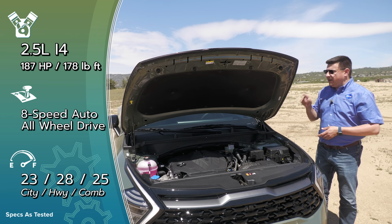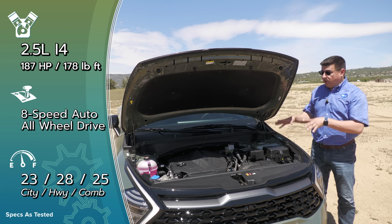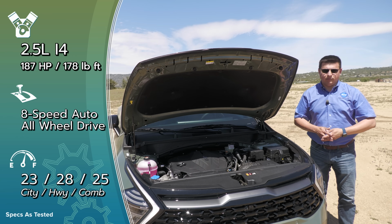If you choose front-wheel drive, you'll get 28 miles per gallon combined. All-wheel drive will drop that down to 25, and both versions will tow up to 2,500 pounds when properly equipped.